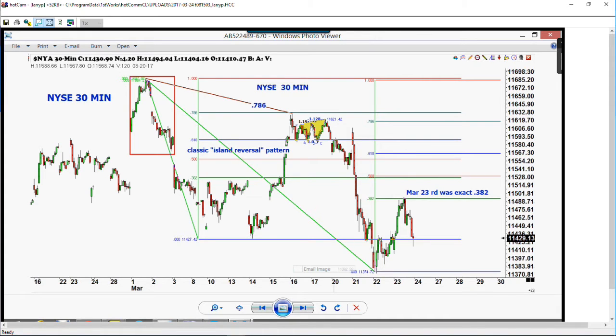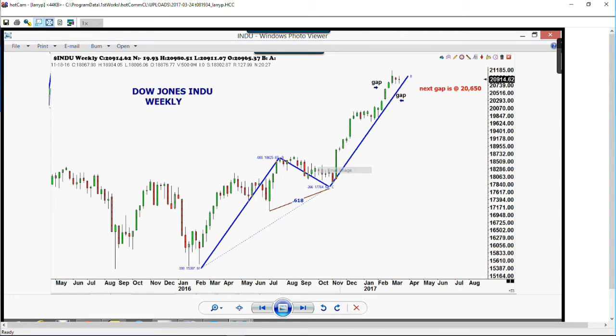Now, how far it's going to go to the downside, I'm certainly not 100% sure, but if we take a look at the Dow Jones, and we will now, we'll put it up here, we'll see that we would be looking at filling the second gap, that's just down around 20,100. So this is going to be the next target if we start to fill these gaps. And all these gaps in the Dow Jones will be filled.